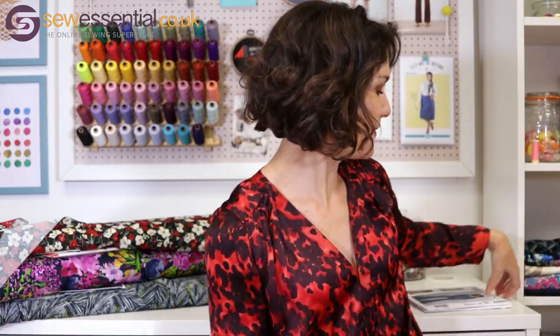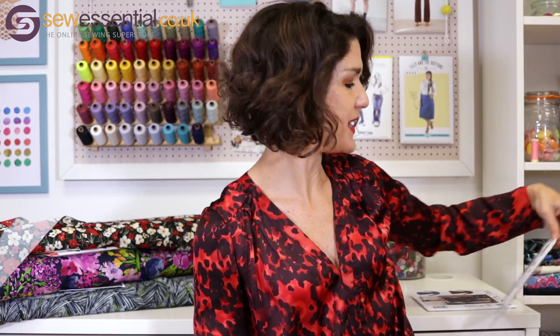And then we've also had a new release from McCall's. I've been looking for ages for a pattern to make some flared high-waisted jeans. It's just something that I've had in my head for ages that I really wanted to make, and I couldn't quite find the right pattern for it, but I think this may well be it. I thought this was a lovely pattern. So it's McCall's 8007.